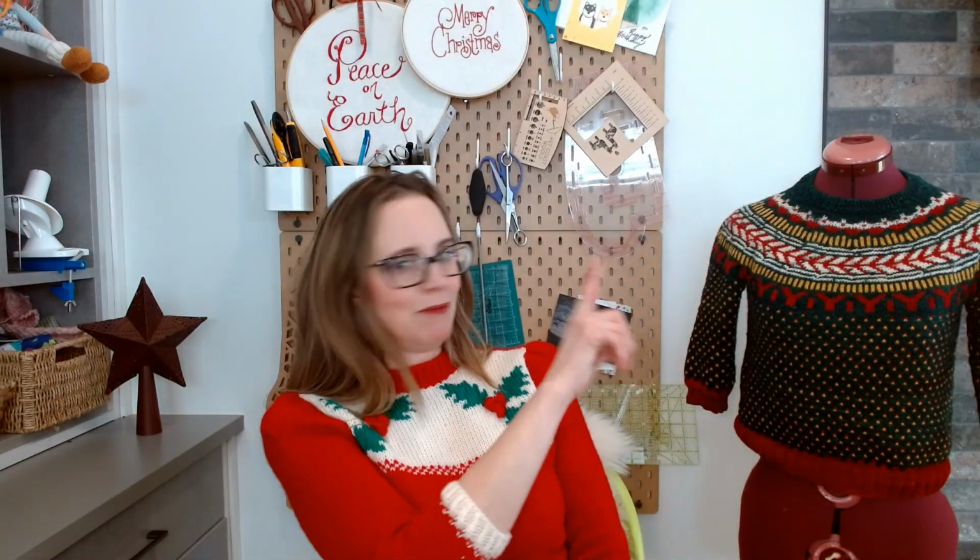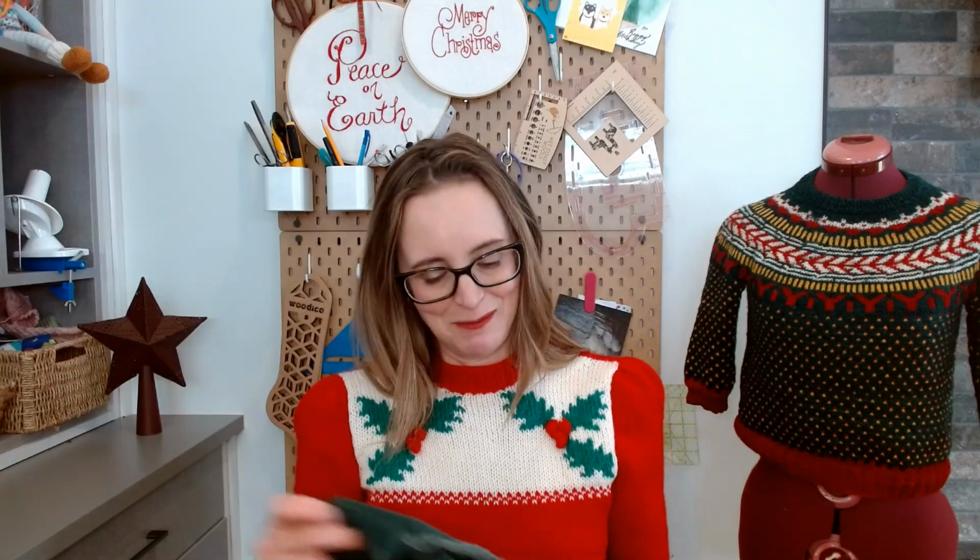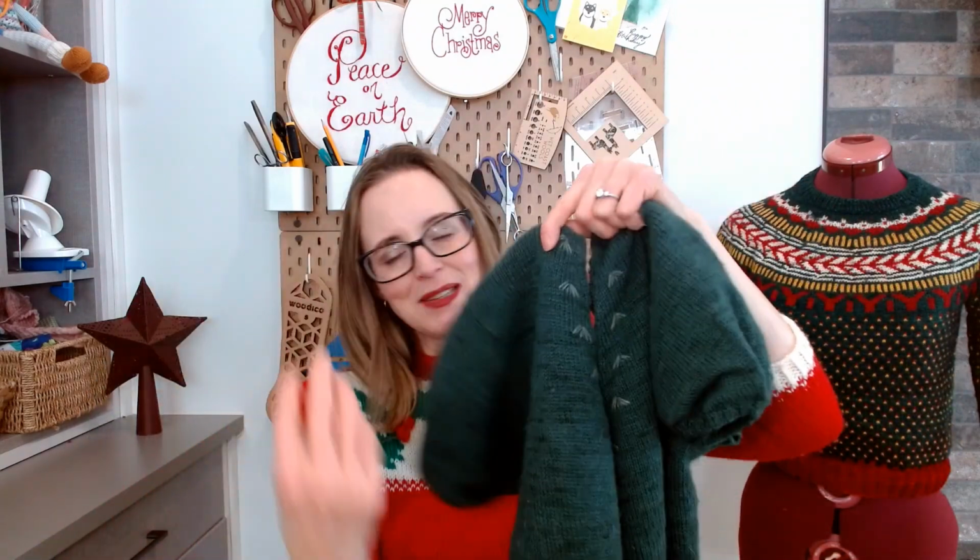So I will post a picture, I guess maybe over here. We'll see, because it really does look a lot better on the body than it does with me just holding it up. Caitlin is really, really smart. This sweater is made with two fronts and two backs. Then the whole thing is joined together in the round.